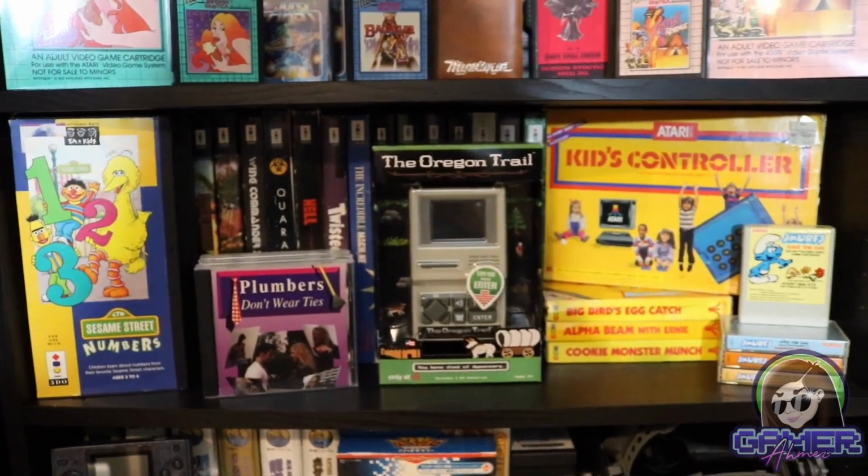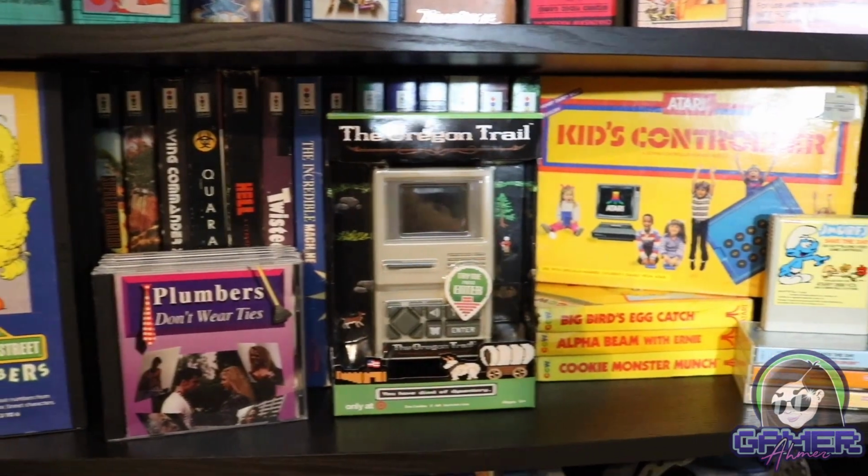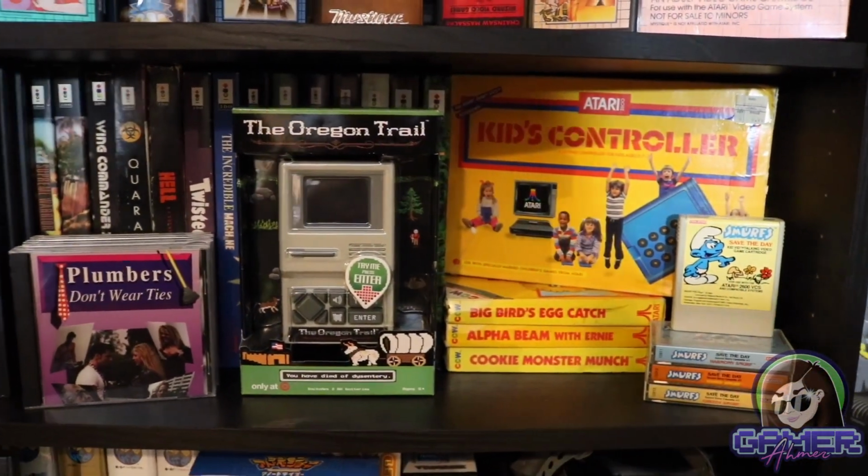And then we drop down to this shelf where I have a lot of my long box Panasonic 3DO style games. I do have various games that aren't in the long box. So here we have Plumbers Don't Wear Ties, we have PO'd, Street Fighter 2 Turbo, Doom, and just some other games right here that I mostly enjoy playing.